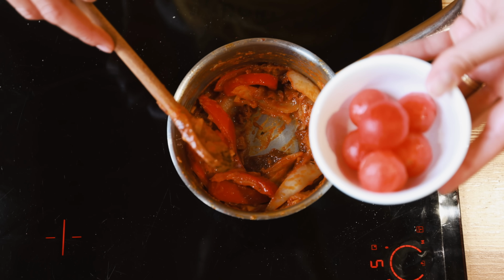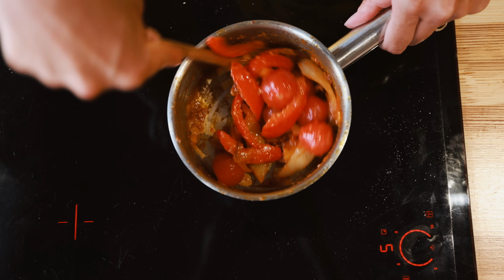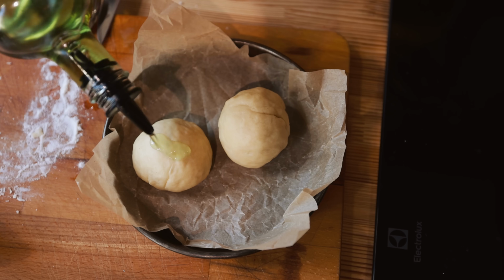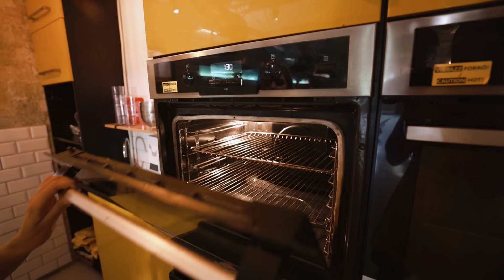The moment I've been waiting for. I love them. Gotta be gentle. Don't want to burst their bubbles. Rolls are going in the oven. 10 minutes, 200 degrees Celsius. Let's go back to the oven.